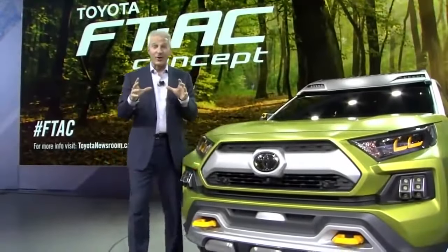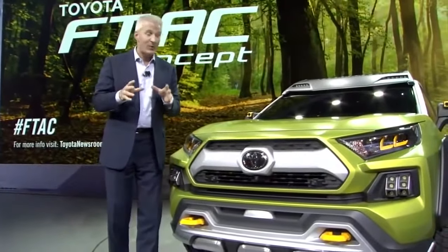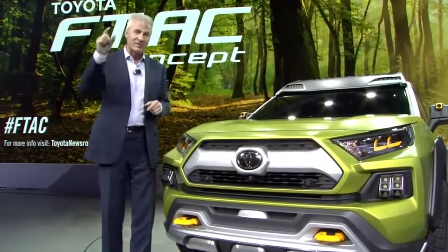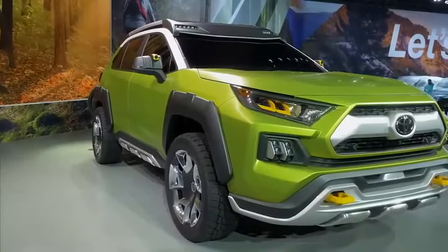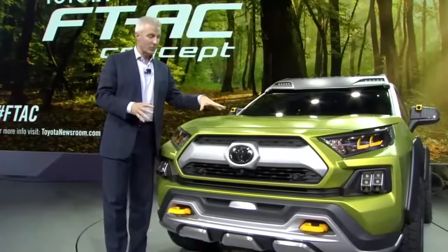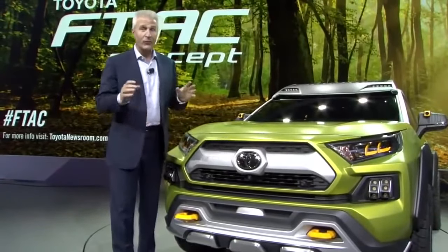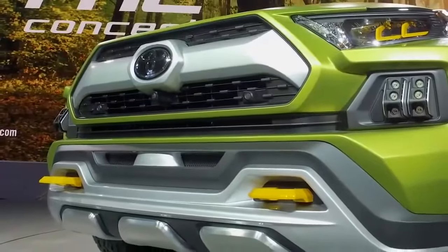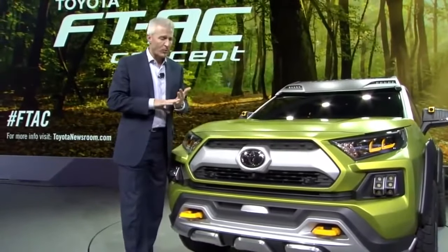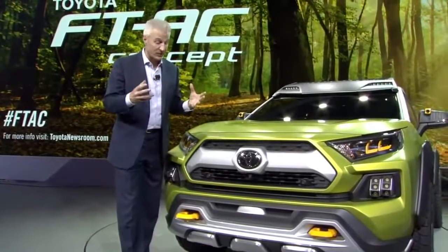All right, thanks for joining us. We're here at the LA Auto Show, and we just revealed the future Toyota Adventure concept, known as FTAC. Just take a look at the entire vehicle. It starts with this cool color, Prospect Green is what we call it, with accents that are called Fortress Gray. All right, take a look at the entire huge grille. DNA comes from Land Cruiser, 4Runner, Off-Road, our adventure vehicles.